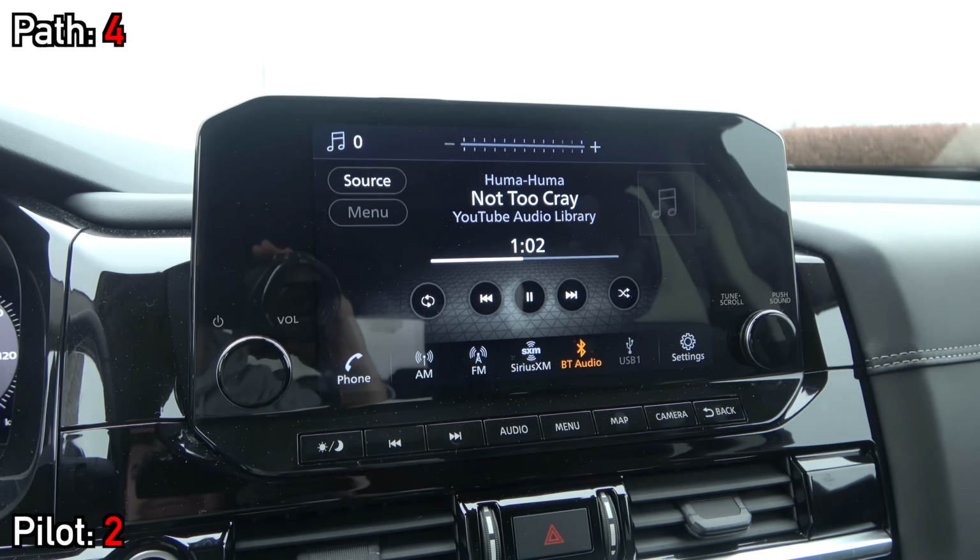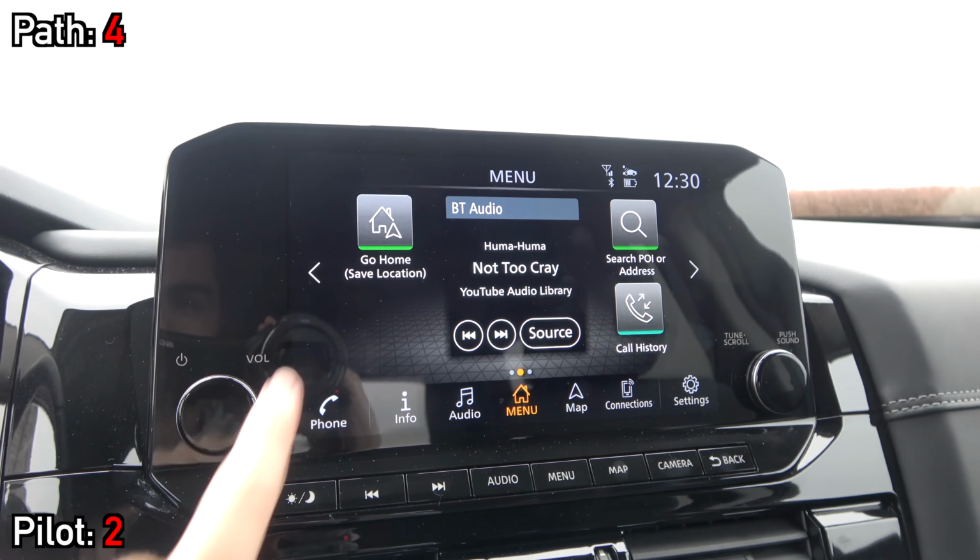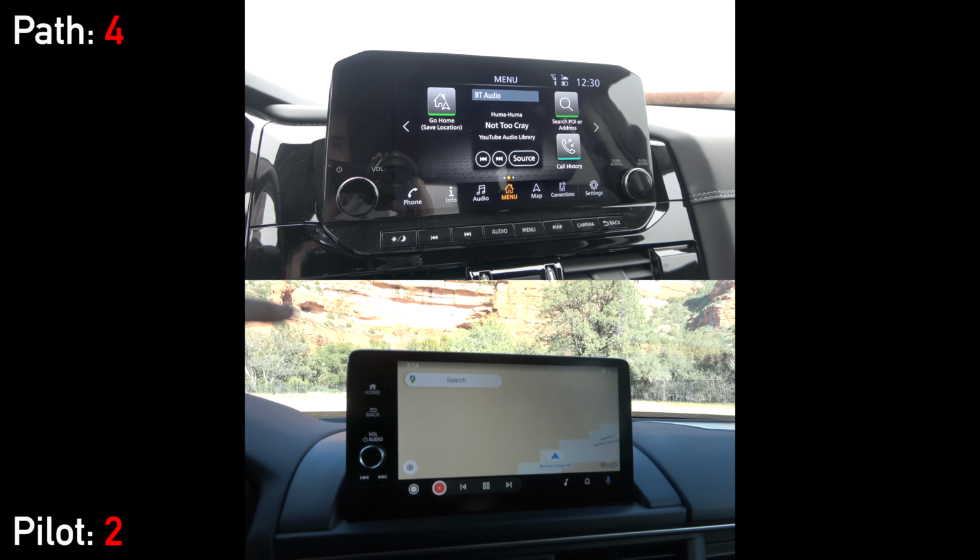As you would probably expect, they sound very similar, being of the same brand and only one speaker apart. Now it's time to take a look at the screens.